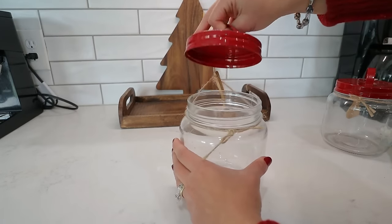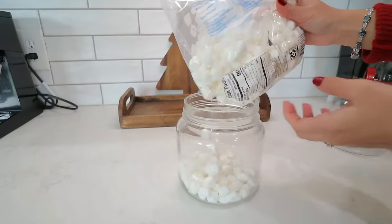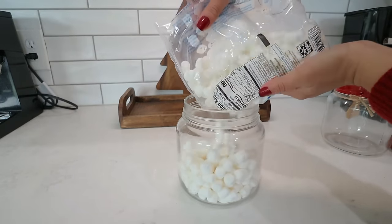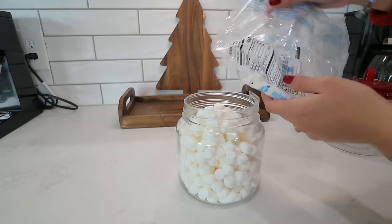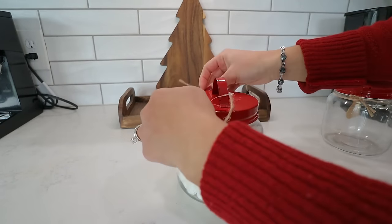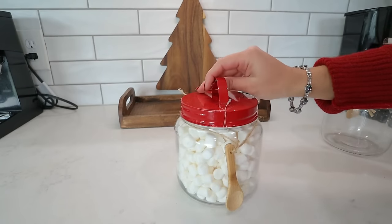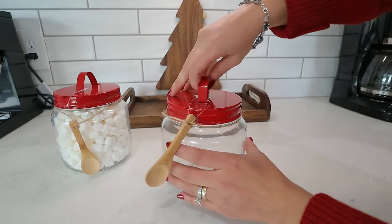I can imagine a hot cocoa for the kids or me, and adding some mini marshmallows. So having a canister for them and then putting cinnamon sticks in the other one. We love adding cinnamon to our coffee every day. Those small glass canisters with red lids are from Target Dollar Spot that I got last year for my Christmas decoration.